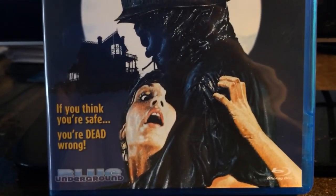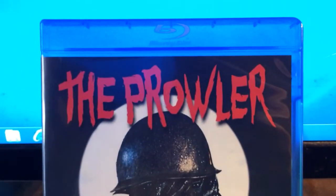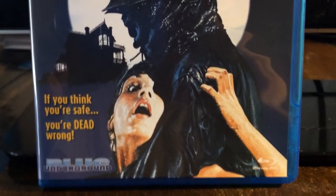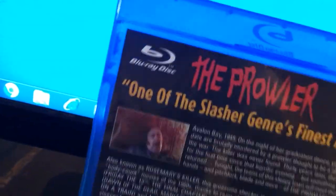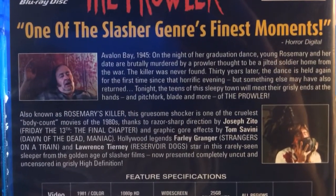Tom Savini did the effects in this one, as everybody knows. I heard the transfer isn't amazing. I haven't gotten a chance to check it out yet, but yeah, I got it for $15, so I just decided to upgrade from my DVD.